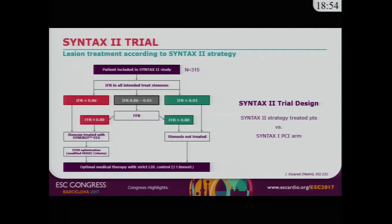You may remember the Syntax study was a randomized controlled trial looking in patients with multivessel coronary disease randomized to coronary artery bypass surgery or PCI with TAXUS stent. At the time, the surgery was found to be superior, especially in patients with high Syntax score, a high level of complexity of the lesion.